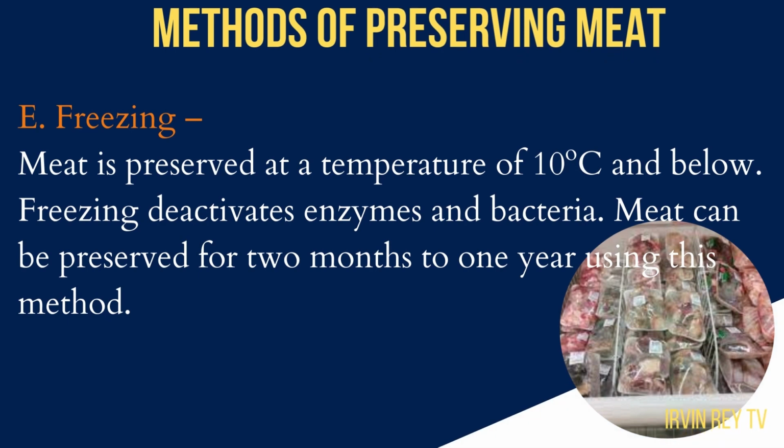Freezing. Meat is preserved at a temperature of 10 Celsius and below. Freezing deactivates enzymes and bacteria. Meat can be preserved for 2 months to 1 year using this method.